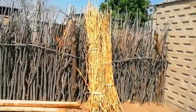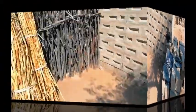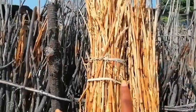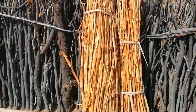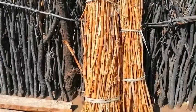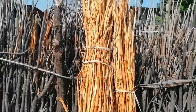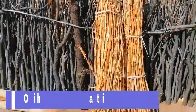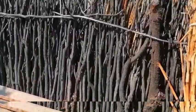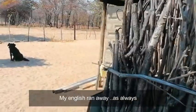So right here we still have dopis, and then right here we also have the dry, what do you call this? Yeah, it's called ihati in my language, and this is basically dried mahangu plant. Yeah, guys, please comment down below. It just ran out of my head right now.